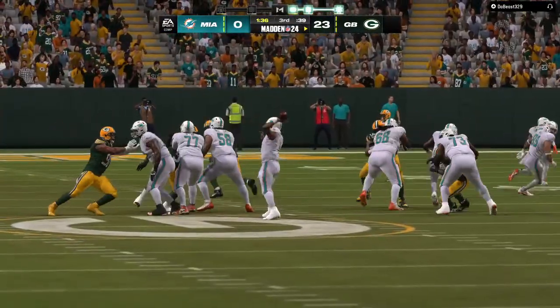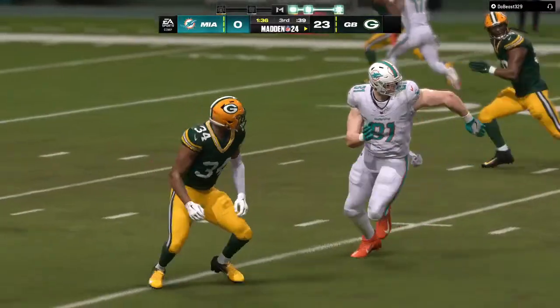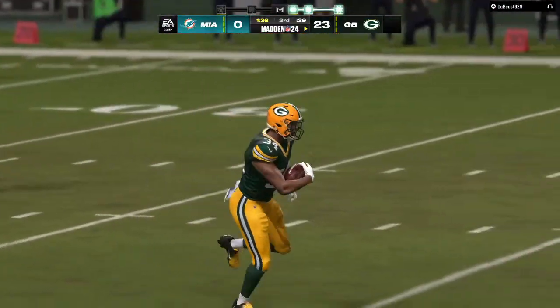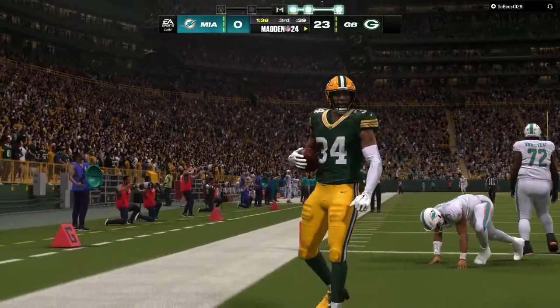No, not at all, because this offense, they've been stuck all game long. Haven't dented the scoreboard yet. And they're kind of forced to take a few chances here. And that one, it backfired in a big way.